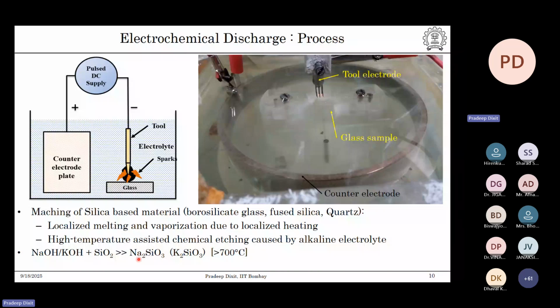And that's why I said that the electrolyte we are using here has to be an alkaline medium. If you use a salt electrolyte or an acidic medium, this reaction is not going to take place. And that's why you will not find any use of acidic electrolyte in the process here.